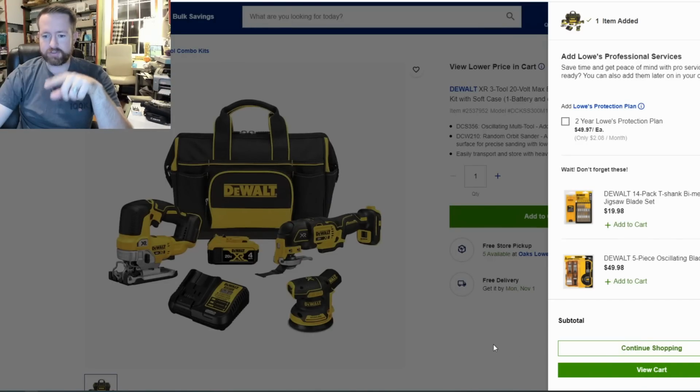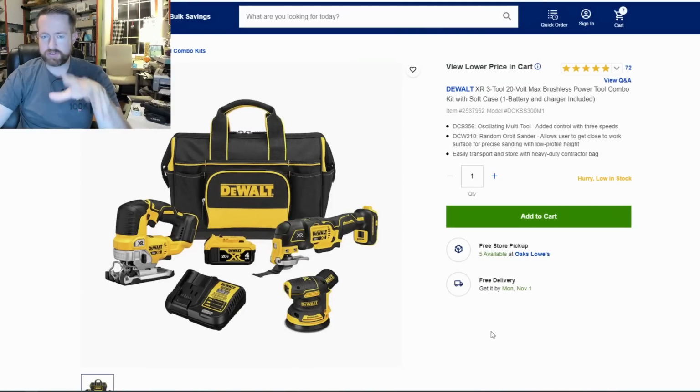$299. So as you're doing these BOGOs, if there's only certain tools you want, you're not going to keep them all. Just make sure it doesn't add up to more than $299 and you're not missing out on a 4-amp-hour battery. So I just wanted to show this. This is not new. This is a deal that's been going on for a while. I actually bought this myself, and that's where I got the jigsaw and the random orbit sander that I now love. I got rid of my Ryobi stuff that I was using before.